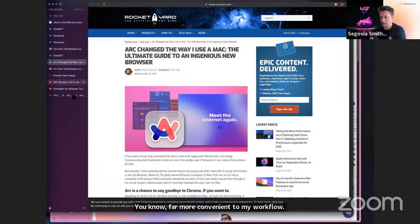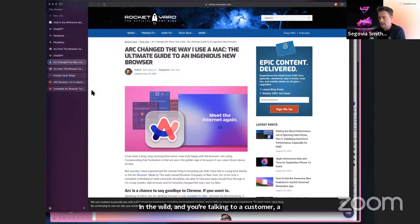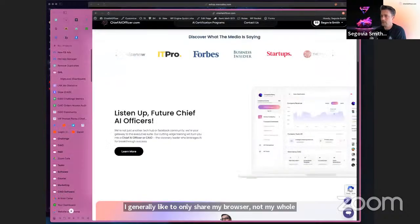Another little feature that I like is, let me close one of these down. I've got Arc, the browser, the article. Okay, let me just take these at the end of a session. If I'm doing a demo, let's say, to contextualize this, you're a chief AI officer, maybe you're fractional, you're out there in the wild and you're talking to a customer or a prospect and you're doing a demo. First of all, when we're doing slide presentations and demos, I generally like to only share my browser, not my whole screen. I'm sharing a portion of my screen just so I can flip between multiple windows.